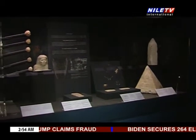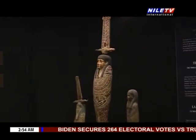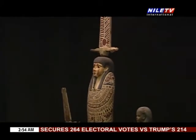Imhotep also invented the black ink that was never known before him in ancient Egypt, and it was largely used in the ancient Egyptian writings.